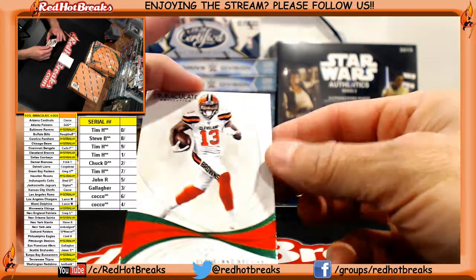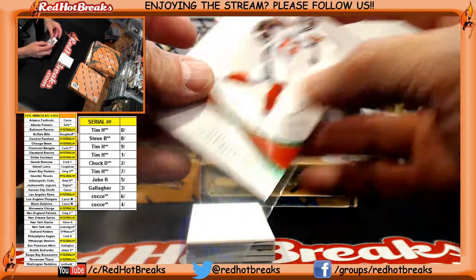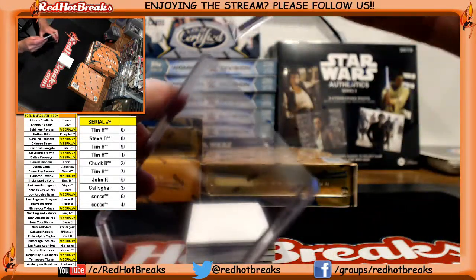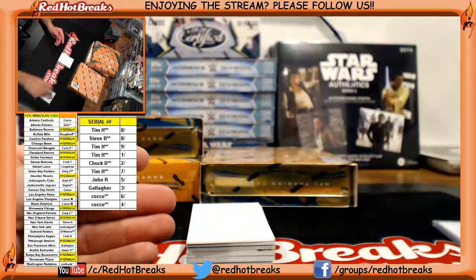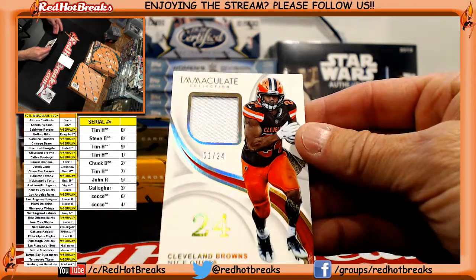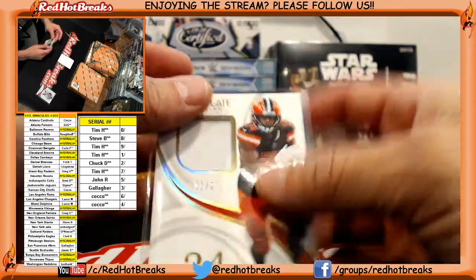Number 220, 10 of 20 for the Browns. Going to the zero spot, I believe, right? Zero is lighting it up. Tim. Tim is lighting it up. Tim is proving that the zero is not a terrible spot. 1 of 24 for the Cleveland Browns. Nick Chubb going to the one, Tim.